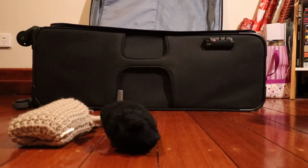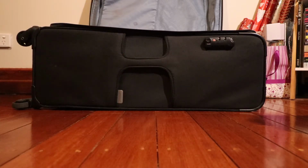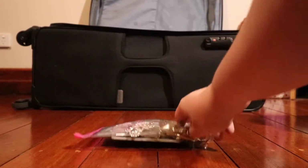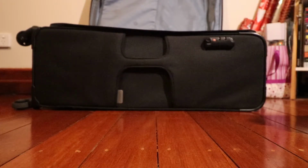And then 2 pairs of gloves. One of them is just a normal pair and one of them is able to be used with phones, so that's awesome. I'm also bringing a few bits and bobs of my jewellery. In this case that is from a Brisbane brand. I will link them down below because they're actually amazing for travel, so yeah.